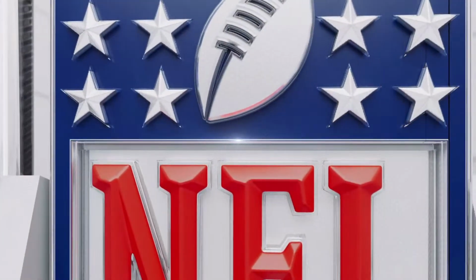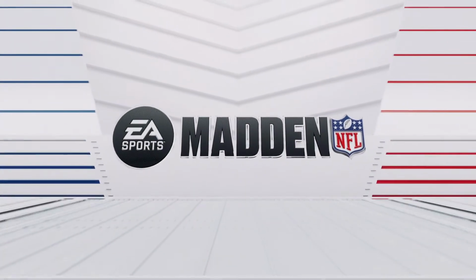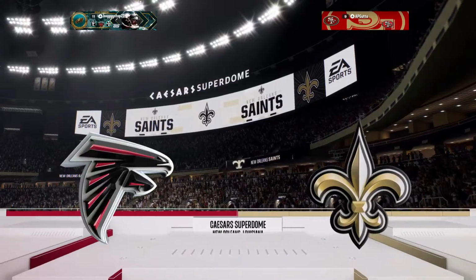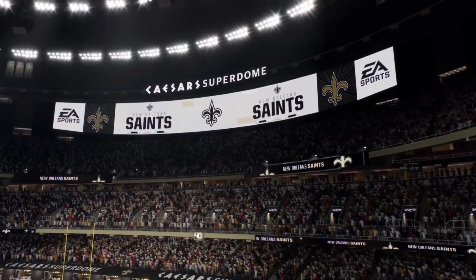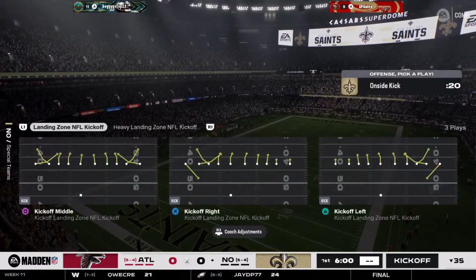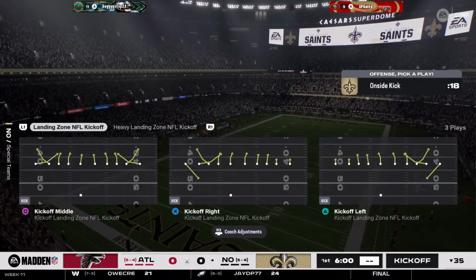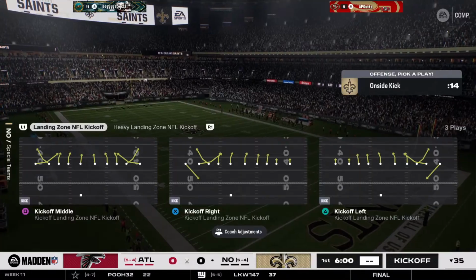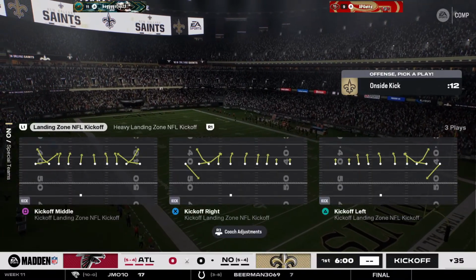First opened in 1975, resurrected in 2006. We welcome you inside the Caesars Superdome, the home of the Saints, here in downtown New Orleans. Coming up, we've got a good one in store. It's the Atlanta Falcons and the New Orleans Saints.